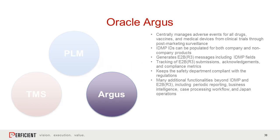Argus allows IDMP IDs to be populated for both company and non-company products, which is to allow compliance with what the EMA is saying about E2B R3 messages. When IDMP goes live, then if you are sending E2B R3 messages to EMA as your safety reports, then EMA is going to want to have those products identified as specifically as possible, or as specifically as they've been reported, with IDMP identifiers. And EMA wants both company products and non-company products to be coded.